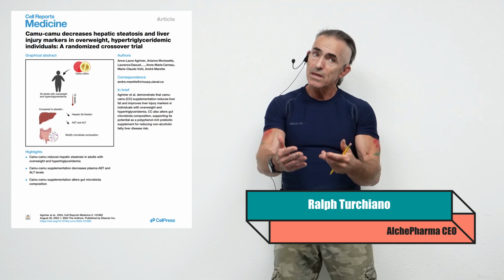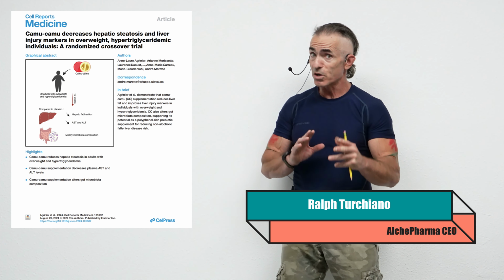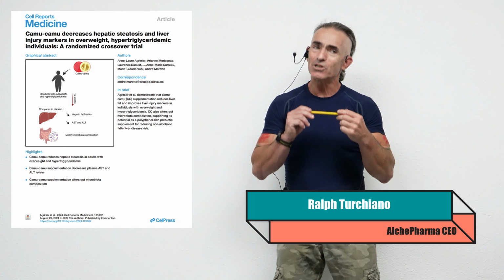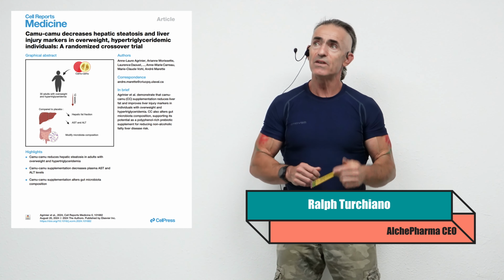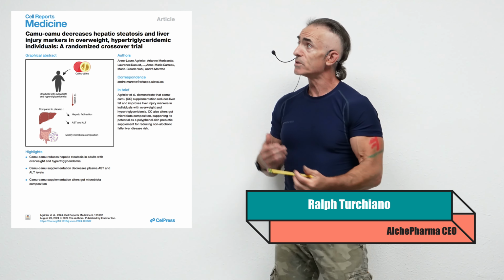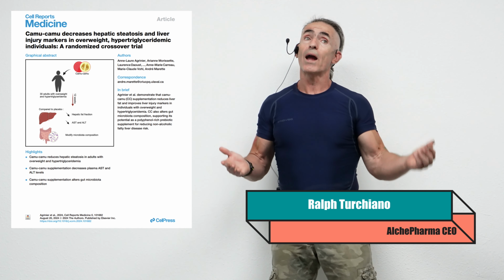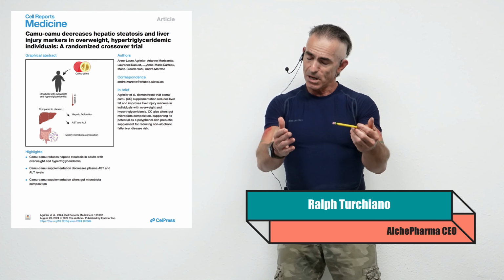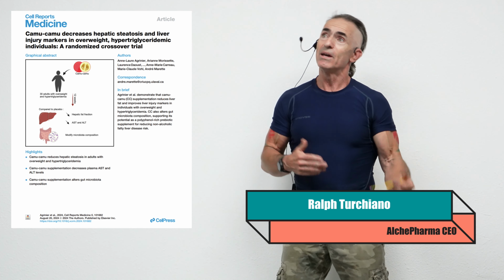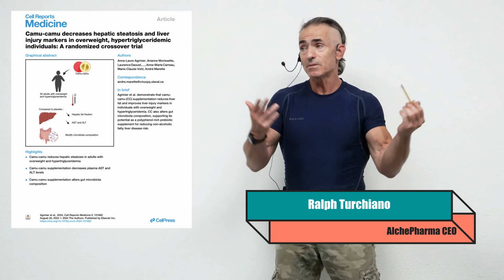Again, easy to find, not very well known, but Camu-Camu in regard to liver health needs to be better known. But as always, we have to give gratitude to the researchers for finding these simple, innovative tools, especially in regard to liver health. Just again, 1.5 grams per day, work with your medical provider, is not an unachievable amount. And again, was it taken in the morning? Yeah, 3 capsules at 500 milligrams apiece.